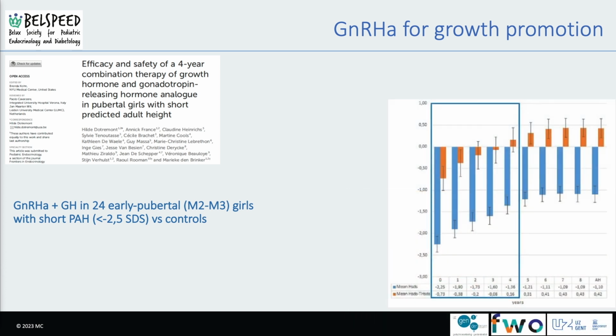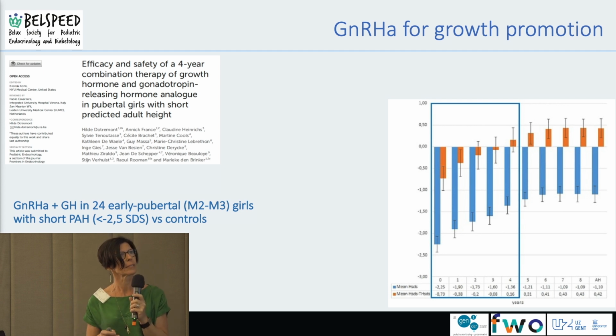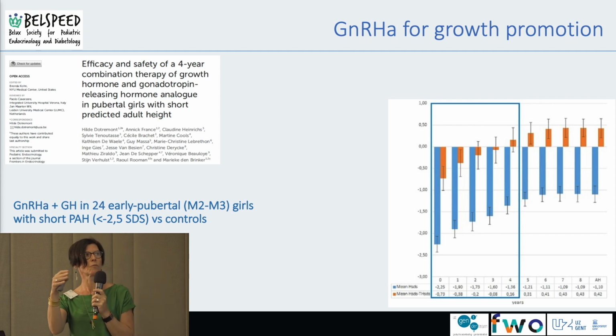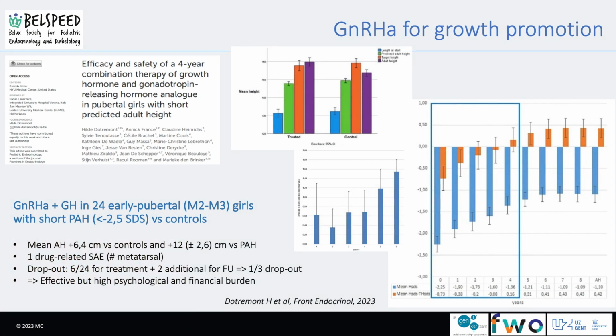And it was a very nicely conducted study where we looked also at control data and where we saw that actually the mean height SDS and the mean height SDS minus the target height SDS became closer to 0 over the years that the treatment lasted, and that in the end it swept around in the treated group. And so the mean adult height of the treated group was 6.4 centimeters taller than the control group and 12 centimeters more than their predicted adult height. There was one drug-related serious adverse event, or presumably drug-related, which was a fracture of a metatarsal.